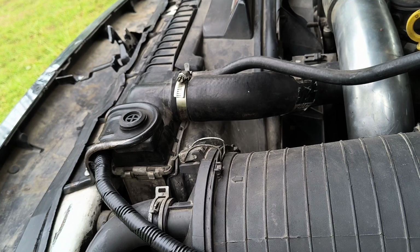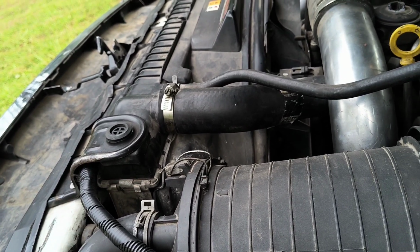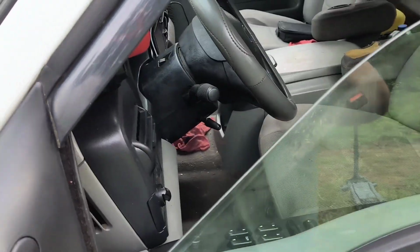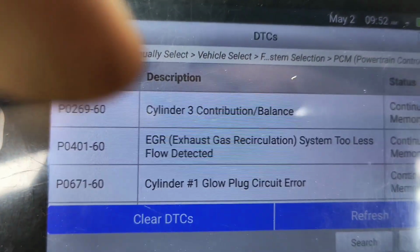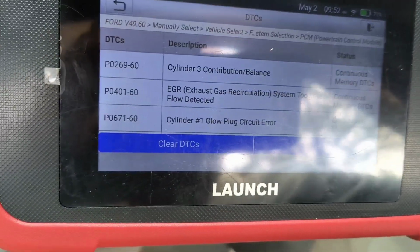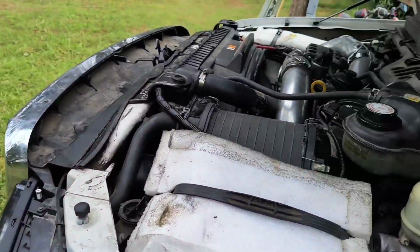Well, the problem with that is I just did an injector test. And, well, let's just do that injector test again. And you guys listen for injector number 3. So, as you can see, cylinder 3 contribution balance, continuous DTCs. Don't worry about the EGR codes. Those keep coming up every time, because whenever you do an EGR delete, that's what happens. But let's give a listen to the injectors. Oh, forgot to press OK. Where is it? There we go.